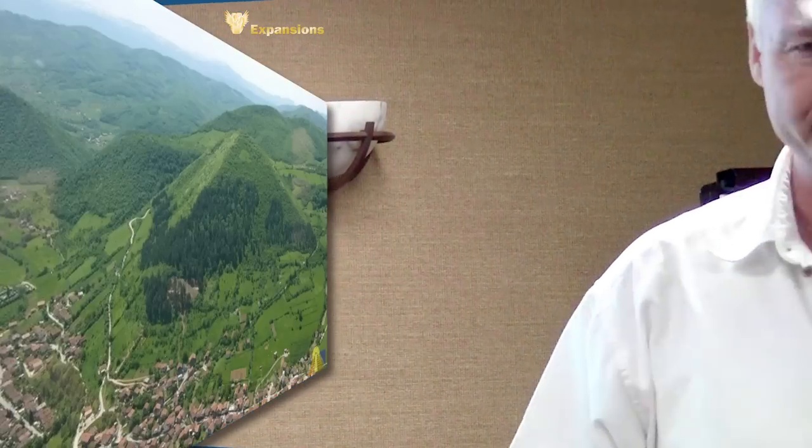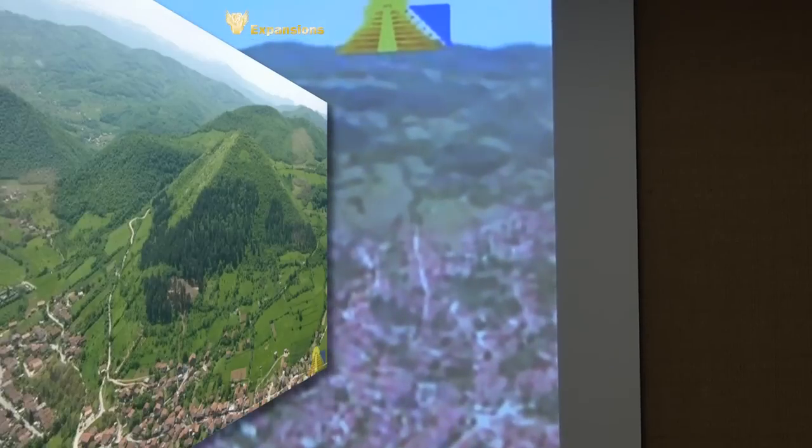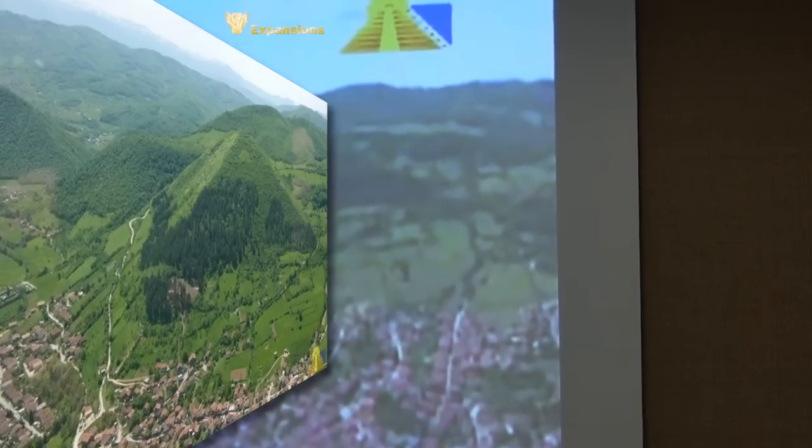So let's see how it looks from the air. The town of Visoko, 20,000 people, two rivers here. The eastern slope of the pyramid, north.